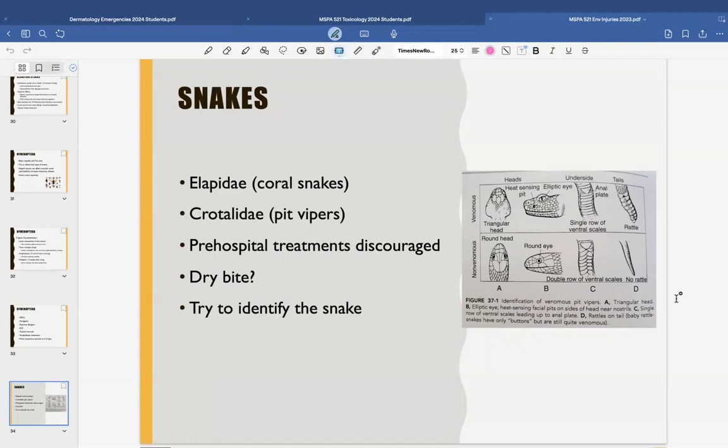So there are two types. There's the Elapidae, coral snakes, and the pit vipers, and they're going to have different types, copperheads. So they have different types of reactions to it. 25% of the time, it's a dry bite. There's no sign of envenomation.